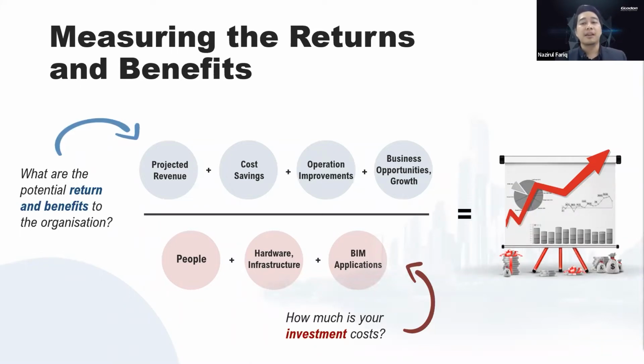So what we have here on top is a projected revenue, cost savings, operation improvements, and business opportunities and growth. I think I've explained this just now. Say in 3 years in general, we try to estimate the ROI and the benefits. In 3 years in general, you expect to see the full results.